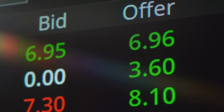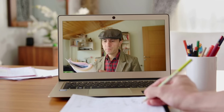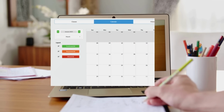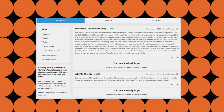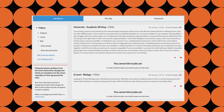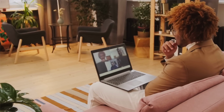They also offer an opportunity to bid where you'll see thousands of jobs posted weekly. You can organize your classes using their calendar, and it shows classes you have taught and your earning history. This is what the job board looks like before completing a profile. As you can see, you won't be able to bid until you complete it. Make sure to mention your experience.